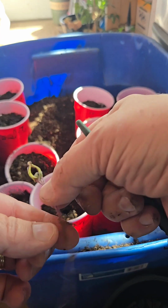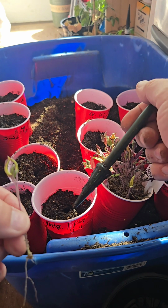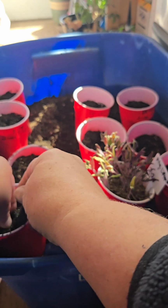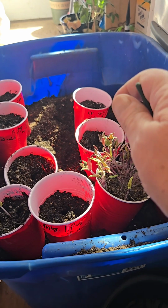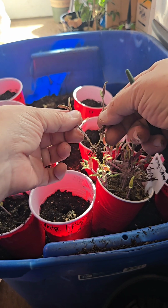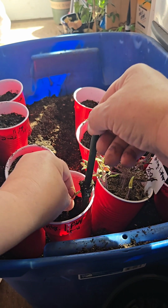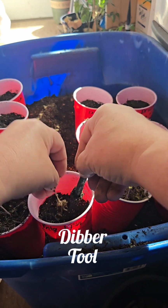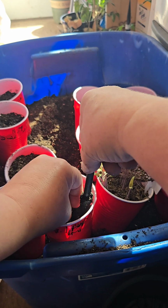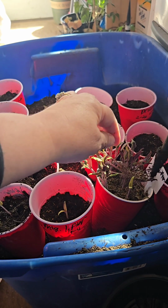I didn't get as many roots as I wanted to with this one, and it's just a little fella, so I'm not sure how it's going to do. All we can do is try. And heaven knows that I have enough to have one or two die. Get another one out, separate it very carefully. Make a hole with the dibber. Put it down in the hole. Come on. And firm up the soil around it. And we'll go on to the next one.